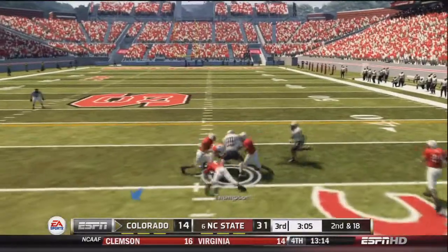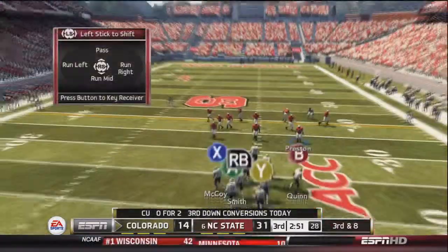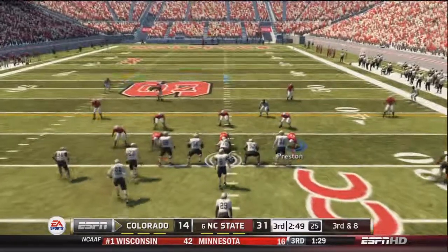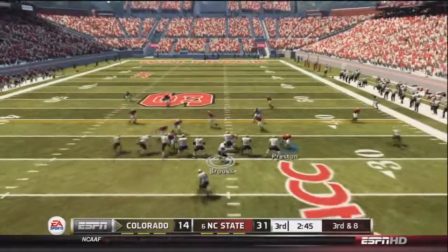He's going to fire to the right-hand side and find Thompson. And Thompson is stopped, but not before he gets a nice pickup on the play, about a 10-yard pass play on that play. So now it'll be 3rd and 8 for the Buffaloes, as Brooks will drop back to pass.